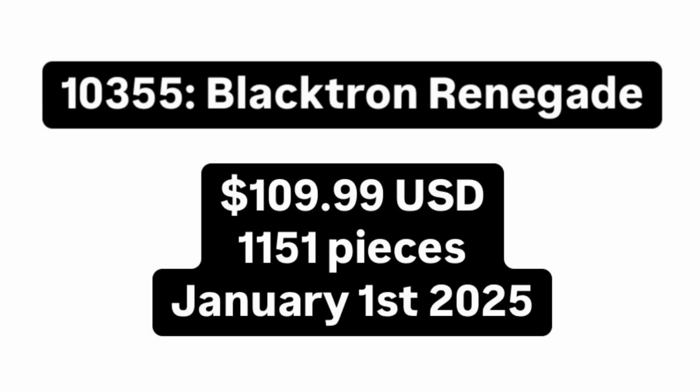And then we also did get new information regarding set number 10355, the Black Tron Renegade set, thanks to BrickTap. So this is going to be retailed for $110 USD, and it's going to include 1,151 pieces, releasing for January 1st of 2025. Now it will be a modernized remake, of course, and it's going to include 4 minifigures, being 2 pilots and 2 crew members.